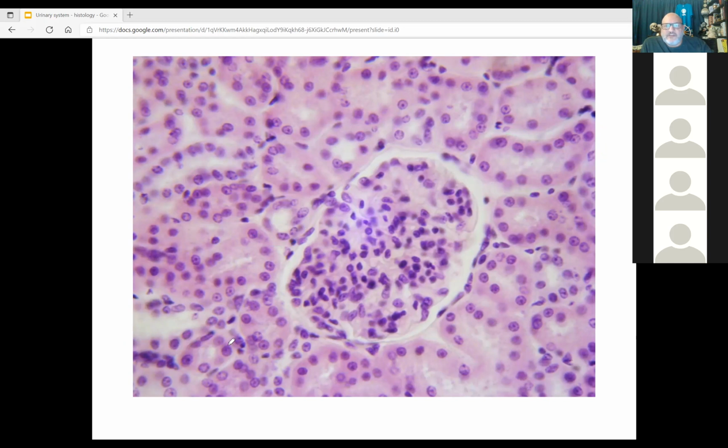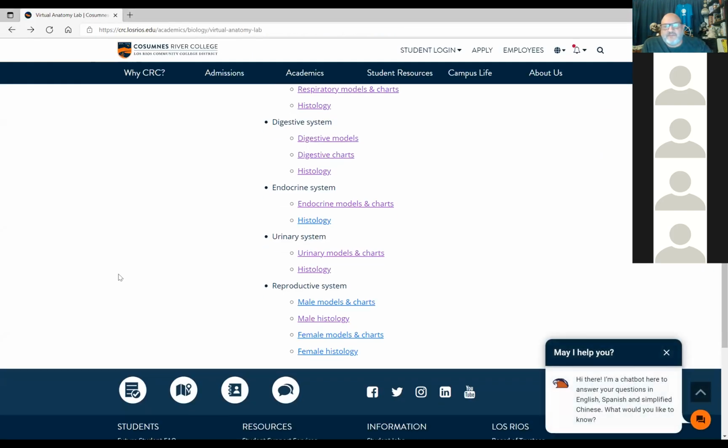Right, and so obviously this would be a high magnification view, whereas, like I said, we don't have a lower magnification view of it here histologically. We have one in the classroom. We don't have one here though, but the model gives us that whole view of the kidney.